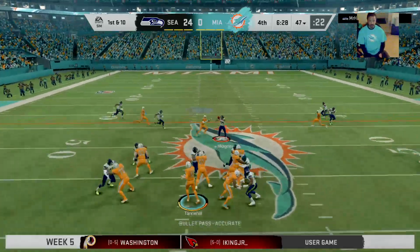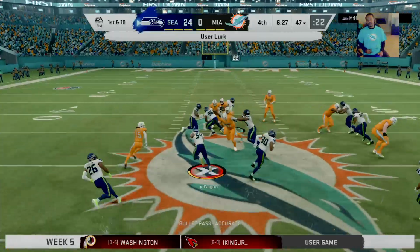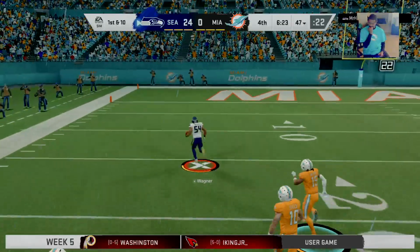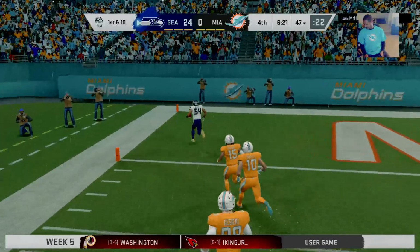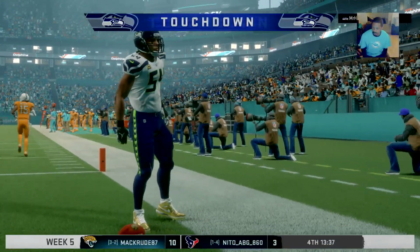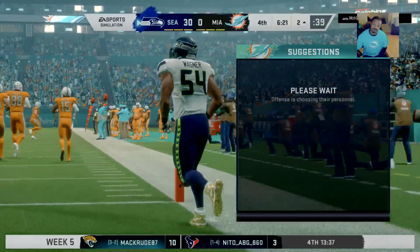On 1st down, it's Tannehill. Oh, shit. It's going to be intercepted. That was me. Oh, my God. Picked up by the linebacker, Bobby Wagner. Yeah, I threw that too quick, man. I'm so scared they won't throw the fucking ball when I want them to. I try to do it early. That's the story of the game.